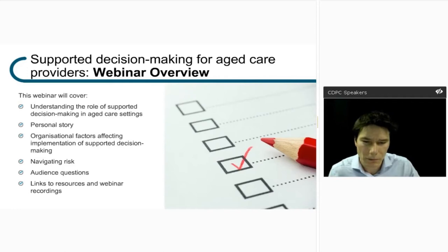So there's some research that we'll present based on analysis of aged care provider policies, and also interviews with staff in aged care who talk about some of the factors that either help or hinder in the implementation of supported decision making. There's obviously very important issues around risk, and we've got a topic at the end on navigating risk, and would also like to invite you to ask any questions, and we'll do our best to answer those as well.